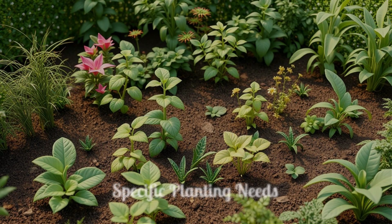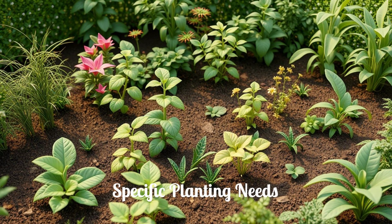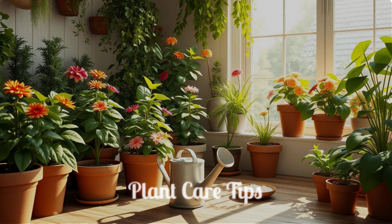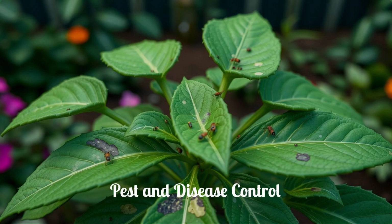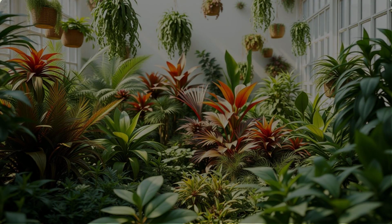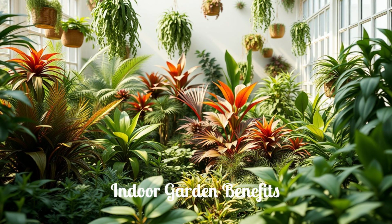Plant your plants according to their specific needs. Water your plants regularly and fertilize as needed. Monitor your plants for pests and diseases. Enjoy the beauty and benefits of your indoor garden.